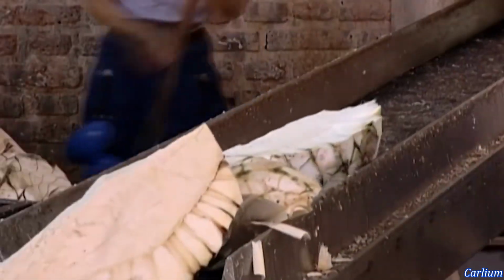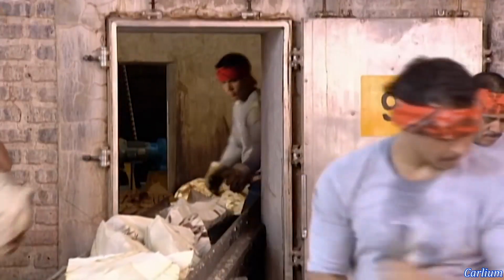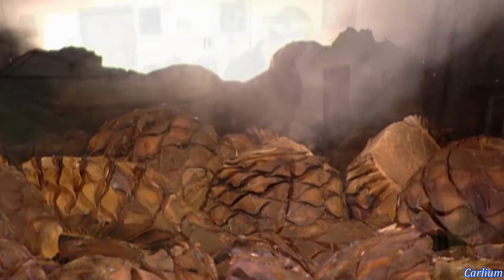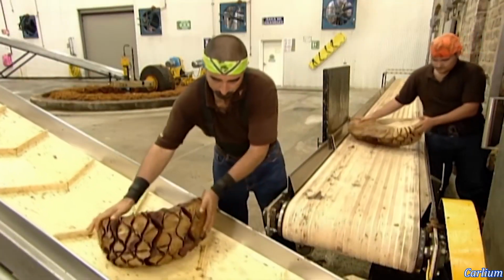They transfer the chopped pieces to an oven where they're steam baked. This thorough cooking converts the agave starch to sugar. In the process, the flesh softens and the color turns from white to brown.